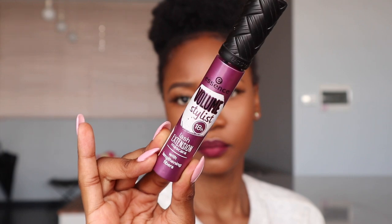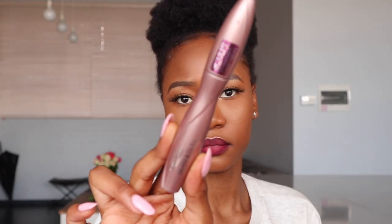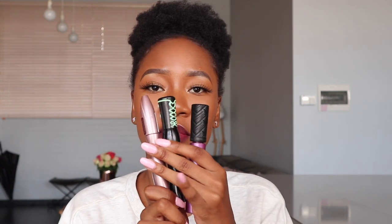First up, we have the Essence Volume Stylist 18-Hour Lash Extension Mascara with Lengthening Fibers. Then we have, this is a bit faded, the Essence Lash Princess Mascara. And then we have the Catrice Cosmetics Glam and Doll Sculpt and Volume Mascara. These are my three favorite mascaras, and each of them has a role. This baby here, I don't know why I said favorite, because she's not really a favorite. I just use her because she's the first mascara I got, she'll hold my heart forever.